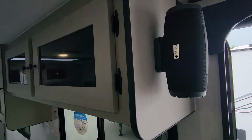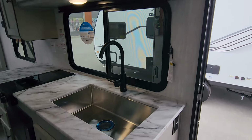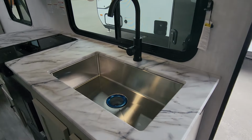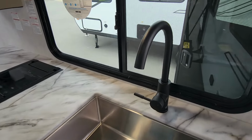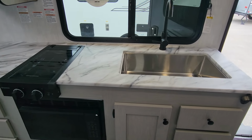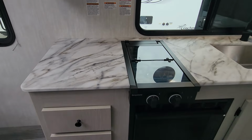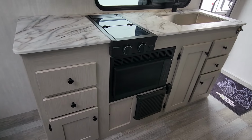We have our standard Bluetooth speaker now. So again, something we can take off, recharges, just put it back in its port when you're done. We've got our huge stainless steel sink with the high-rise faucet, and we do have our sink lid that goes in there as well. So you can use that as full prep space. We've got our 2-burner Greystone stovetop here, and again, a couple extra drawers here on this side.